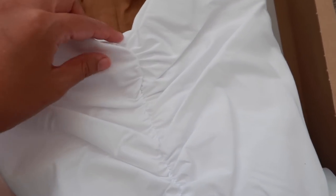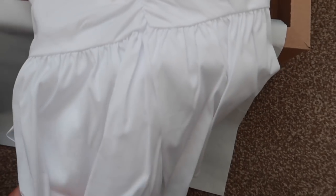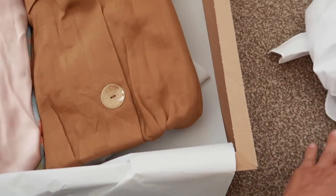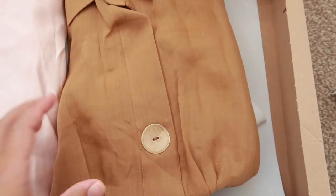Oh, this one is a top. I really like the neckline. It has a sweetheart neckline and quarter sleeve in white. It has a peplum and comes with a tie which you can tie on the front. So this is what it looks like. This is the first one. Let's put that aside.